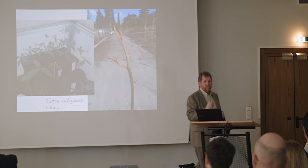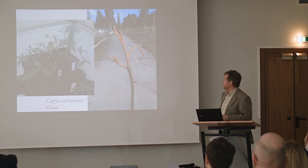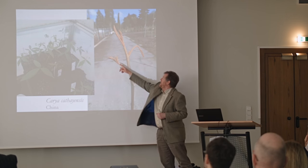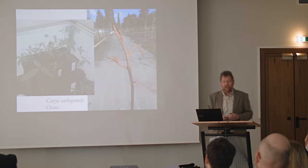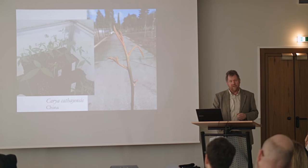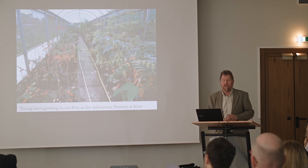Took us a long time to work out how to germinate, to break the dormancy of Carya cathiensis. This is the winter bud. This isn't the shoot, this is the bud. It's a really amazing, terrific tree, so it would be really good to see how this performs. We only collected it 3 years ago from the market, so still in its early days, but it's high now.